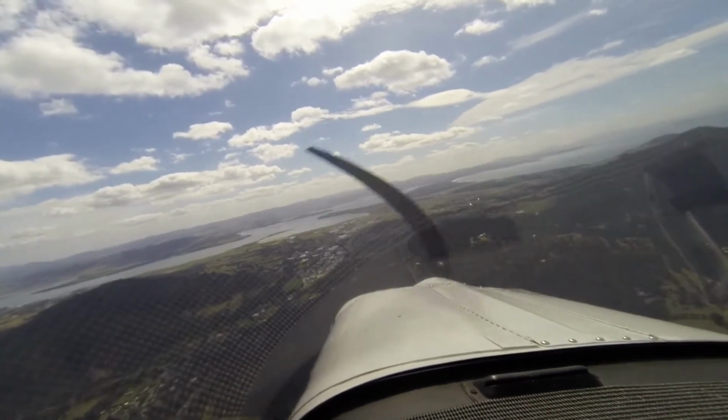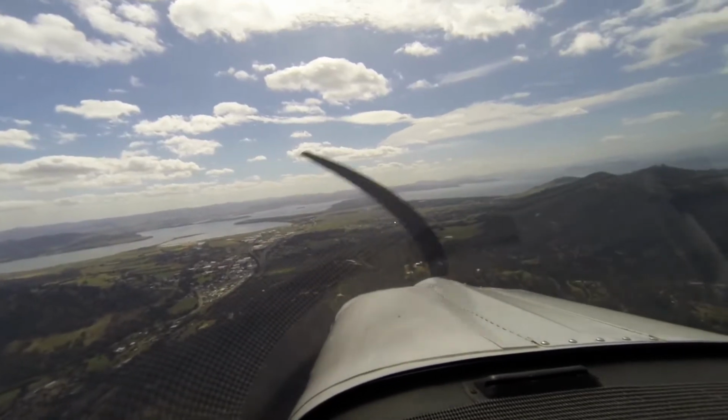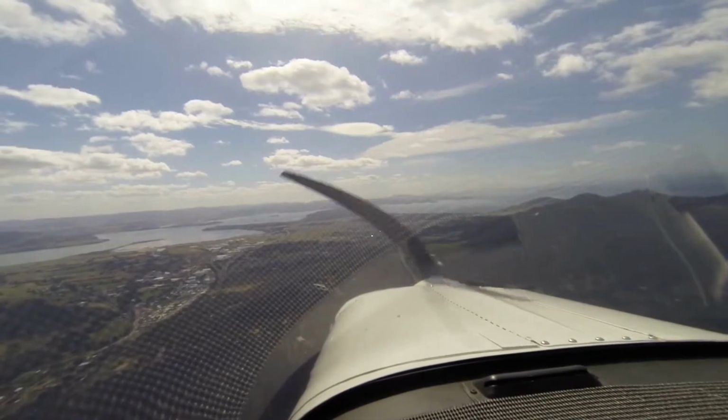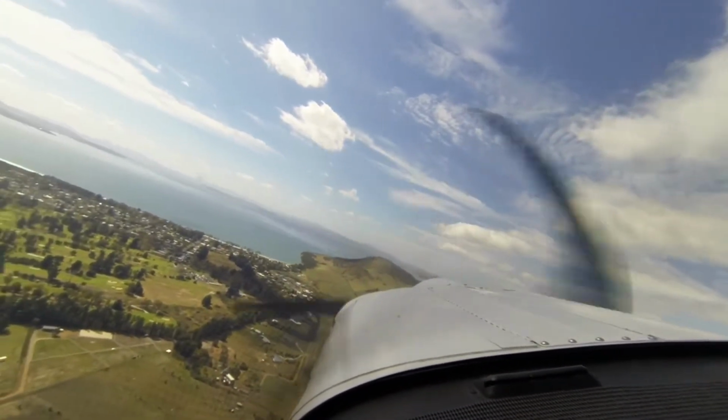Hobart ground, Velocity 702 to Melbourne, request clearance. 702, stand by. Hobart ground, Velocity 1321 Melbourne, request clearance.